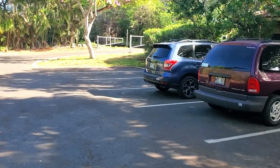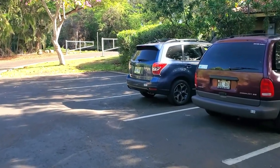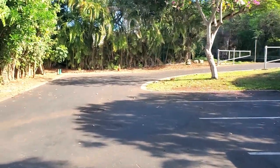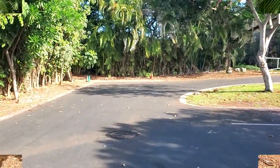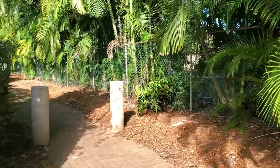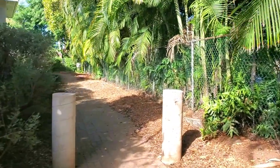As I told you, there's only 6 parking spots here. There's me and one other car. And there's a small little entrance right over here. Let's go check out Maui's sexiest beach.